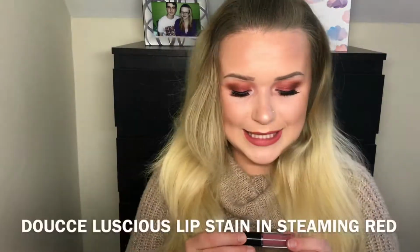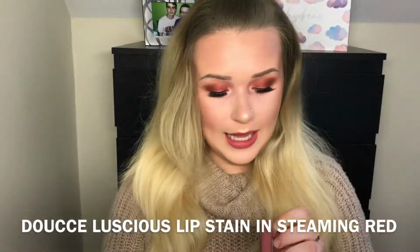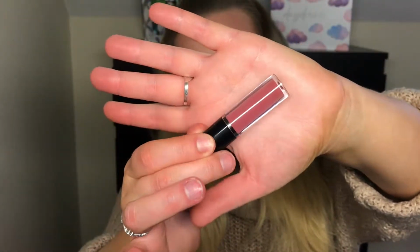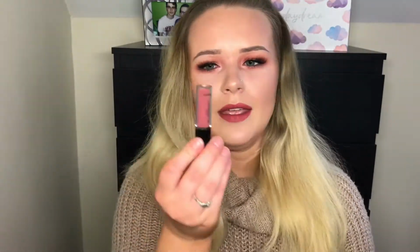And the last product is the Doucet Luscious Lip Stain. And I got mine in the shade 606 Steaming Red. So this is the product and this is the shade. Let me ask you one question, okay? Does this look like a red shade to you? Because to me, it looks like a mauve, right? So I don't know what they're going for, but it's definitely not red.